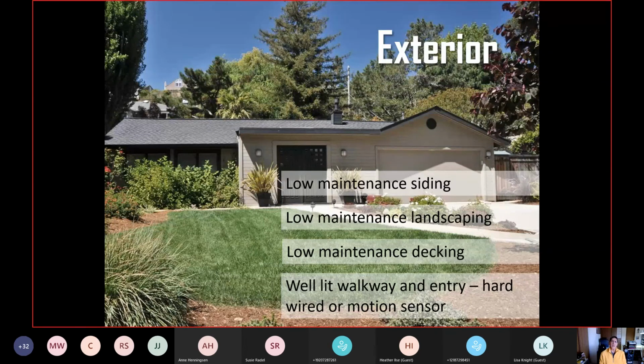The next item is low maintenance landscaping. I'm not a landscape architect, so I have no idea what that means, other than there's a lot of planting available that you can choose from, so go talk to a landscaping person. My attitude is the less you have to mow, the better it is. So go with outdoor carpeting, and as far as I'm concerned, I'm a happy camper.